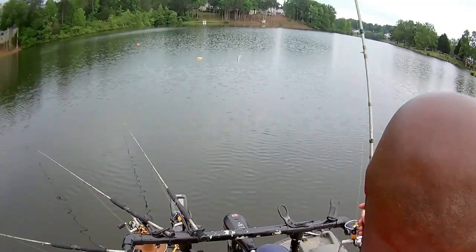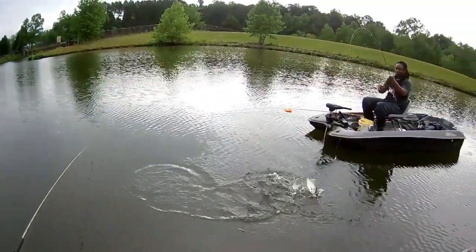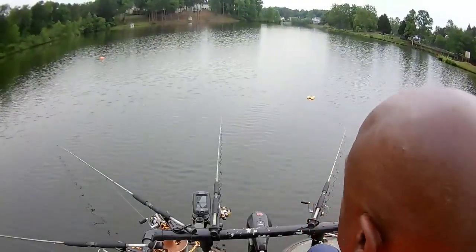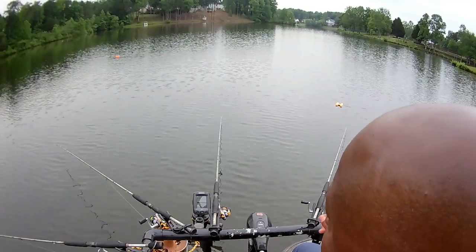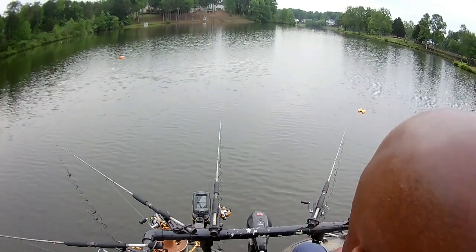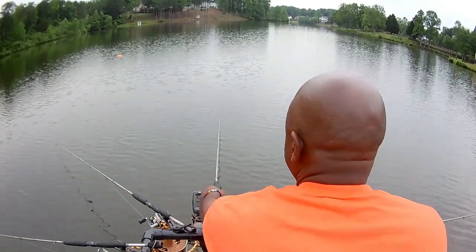Look at my man. Oh, wow. Right around these markers, huh? Yeah. All right, so let me give you some of the details. Right now, I'm in 7 feet of water, but I'm fishing at 6 feet, okay? And on this lake, it seems to be the magic number is 6 feet, like this right here.